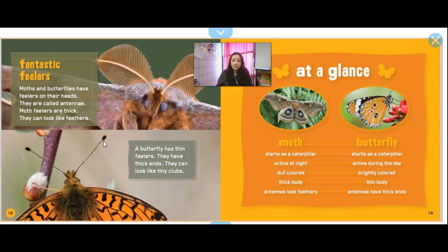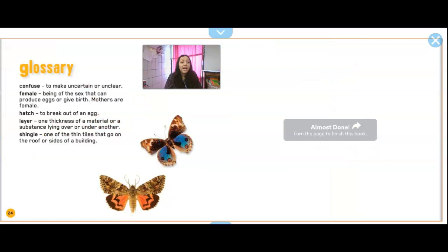So at a glance, here are the differences. A moth starts as a caterpillar, so does a butterfly. A moth is active at night, and a butterfly is active during the day. The moth has dull colors, and the butterfly has bright colors. The moth has a thick body, and the butterfly has a thin body. And then the moth has antennas that look feathery, and the butterfly has antennas with thick ends, or knobbed ends.